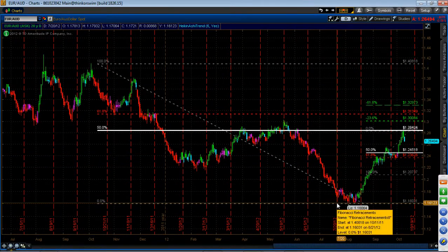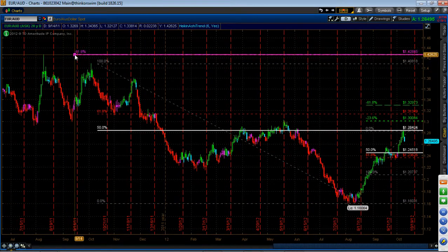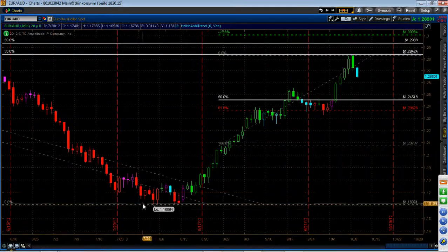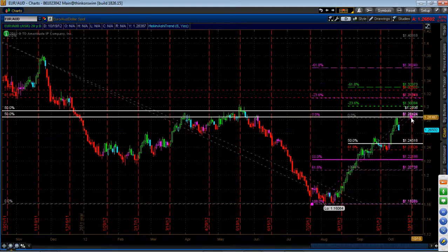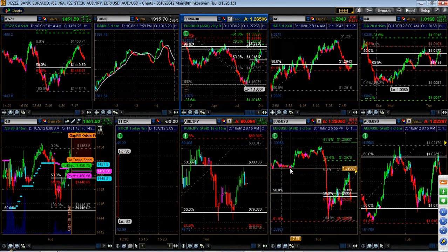Okay, so we'll see what happens, but the euro Aussie could very well be in a short right now, coming off of a big short level that it traded straight up into on the daily time frame. That doesn't mean we can't hold a full halfway back long from here, but it does mean that the euro US dollar is going to potentially be under pressure.